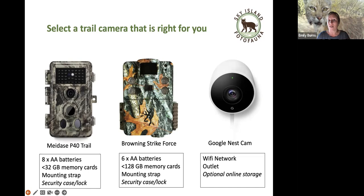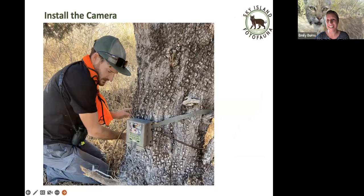I actually have a Browning and a Google Nest together. I'm that crazy. I have them together. I use the Browning to take the better photographs, but I like to know what's coming by more immediately with the security camera. But I'm a special case. I do know that.